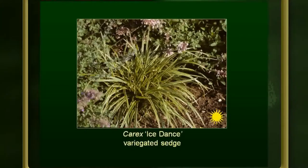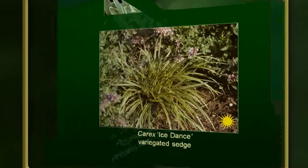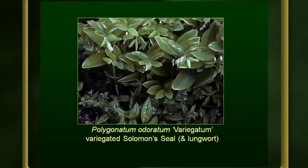Now this Carex or sedge, looks kind of like a grass, it's actually a sedge, is a great plant because it does well in shade, part shade. You can see the little sun logo. It actually grows well as I have it here in sun. So it's one of those plants you can put most any place, but there's quite a few different sedges, some with blue leaves, some with golden like that.